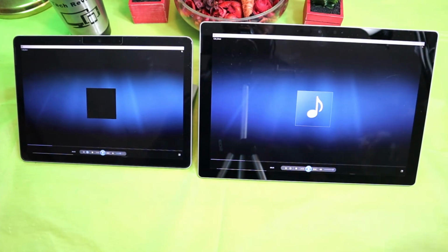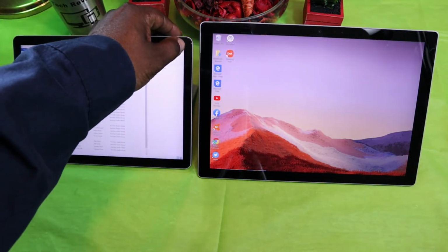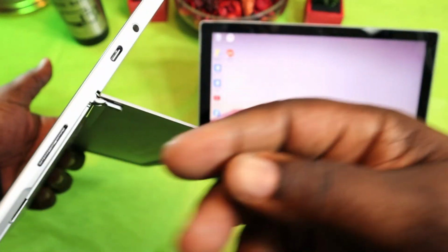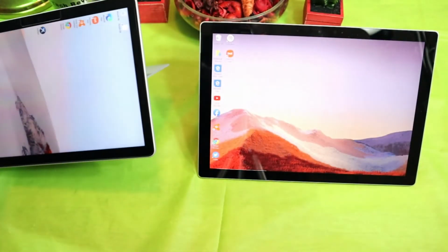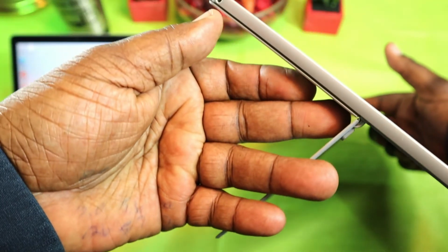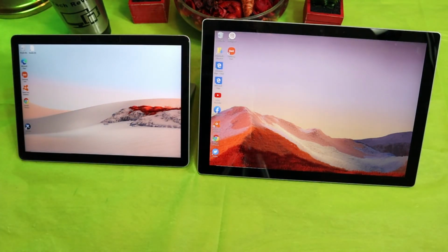All right, as you can see, it's very apparent that the Microsoft Surface Pro 7 clearly has better sound quality, louder speakers, all of that. But the good thing about both of these is they both have a 3.5mm headphone jack. So if nothing else, you can go ahead and plug in. There's one there. And you can listen to your favorite movies, Netflix, YouTube, or whatever you want to watch, and still have a great experience.